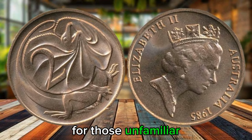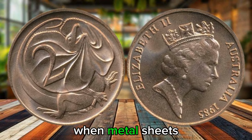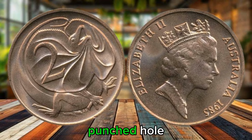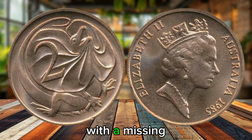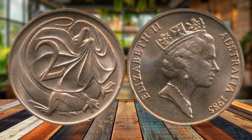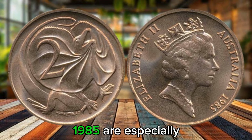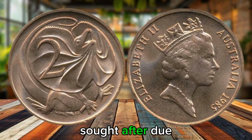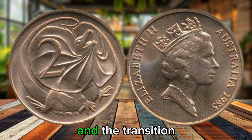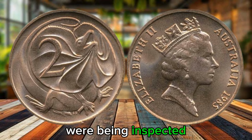For those unfamiliar, a clipped planchet error occurs during the blanking process at the mint. When metal sheets are punched to create coin blanks, if the punch overlaps the edge of the sheet or a previously punched hole, it can result in a coin with a missing section, usually curved, crescent-shaped, and immediately visible. These errors are not specific to the 1985 year, but examples from 1985 are especially sought after due to two factors. 1. The rarity of high-quality 1985 coins, and the transition to the Maklouf portrait, meaning fewer coins were being inspected and saved that year.